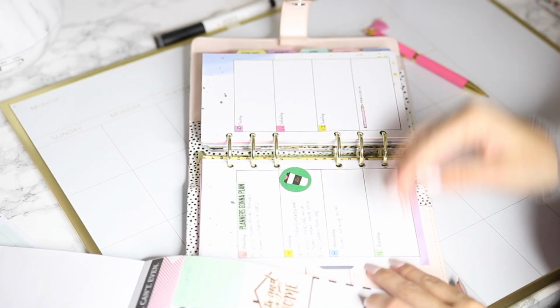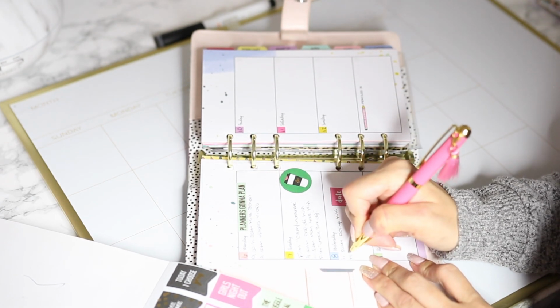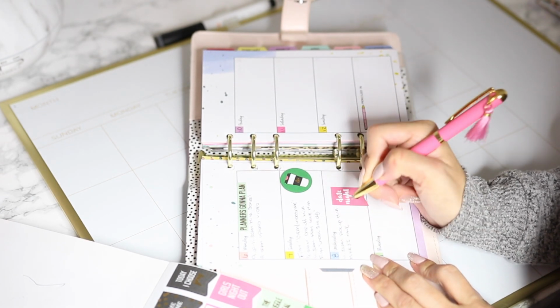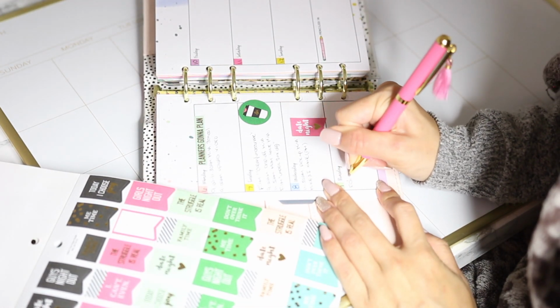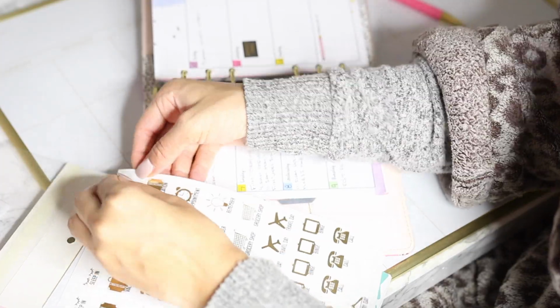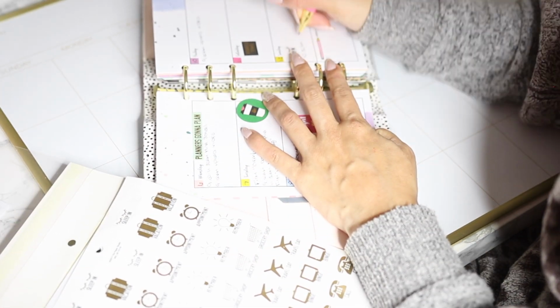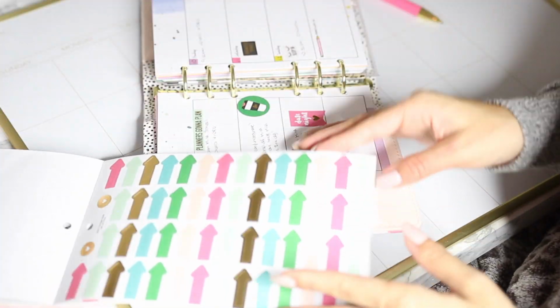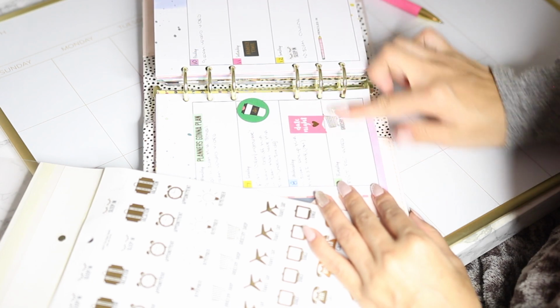As you can see here, I just like to have two different sticker books. Same thing, it gives me variety, it helps me switch things up. Once I've jotted down the things that I need to have in my planner, that's when I'll go back and place stickers throughout the planner, whether it be a filming day, or I even have stickers here, as you can see, that are marked appointment, travel days, phone calls that I may need to make, bills that I need to pay, and all that good stuff.